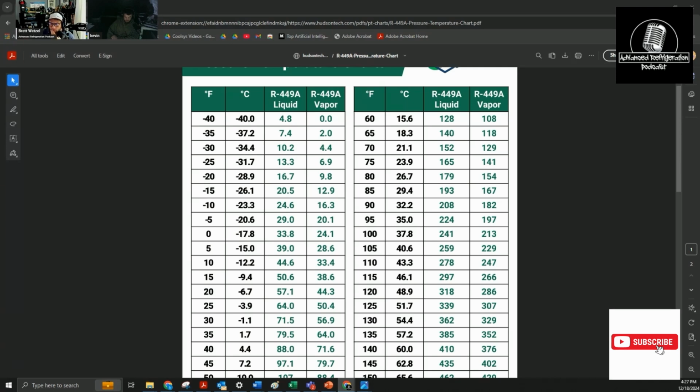It did. It was. Not that though. That gas was awful. All the 422s were awful. Those were high glide refrigerants. They had like 10, 12 degrees. Some of them even had 14 degrees of glide.